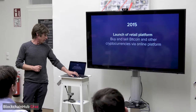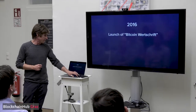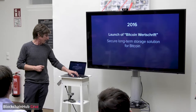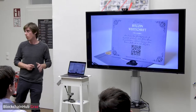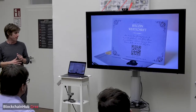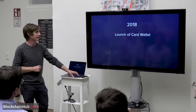Also in 2015 we launched our retail platform. It's just a basic platform where you can buy and sell cryptocurrencies on our website. In 2016, we launched a product called Bitcoin Wertschrift, which we don't sell anymore because we have a version 2, but this is the first one, the ancestor of our following product. This looks like this. This basically is a paper wallet that we generate for the non-technical customer. There's a notary present, making sure that we as Coinfinity don't know the private keys, so this has been a very labor-intensive manual product. And in 2018, we made a follow-up product, which is called the Card Wallet.